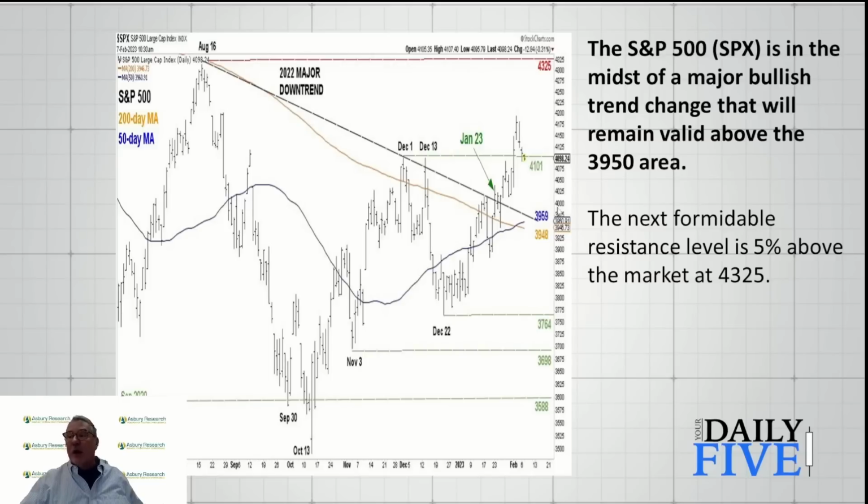As long as we hold this underlying level here, 39.59 to 39.48, so let's call it 39.50, it represents the intersection of the 50-day, the 200-day moving average, and this major downtrend line from 2022. The 50-day is a widely watched minor trend proxy. Those are the parameters. On the top side, the next formidable resistance level is up here at 43.25.